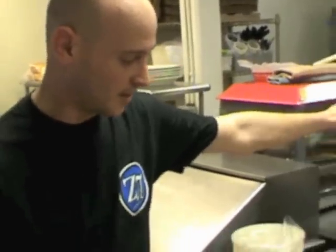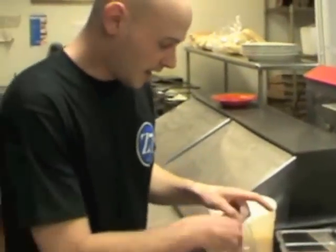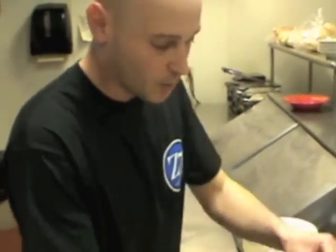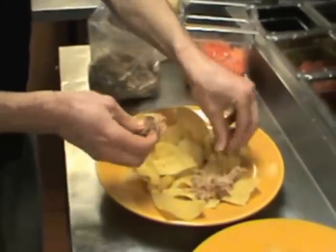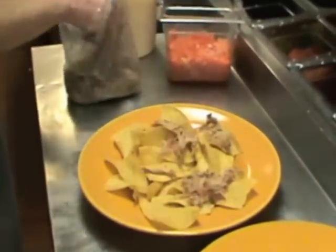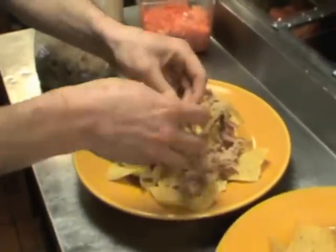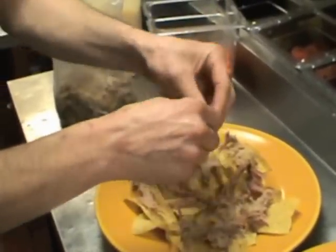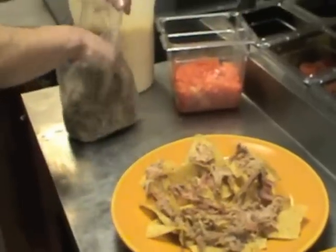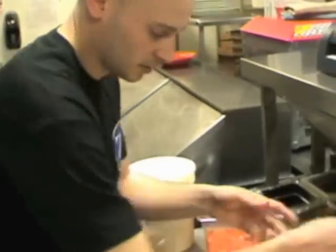Alright man, let's see what you got. I'll start with house-made chips right here. We make these every day, fresh. Next is smoked pork, a North Carolina product from Brookwood Farms in Siler City. So you're bringing some local food to the area? Yeah, not as much as I'd like to, but I'm working on bringing in more. This is what makes this dish a little different. No chicken, no beef, just some nice North Carolina smoked pork. And we love our barbecue here.